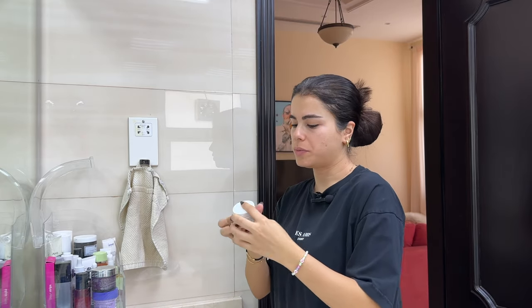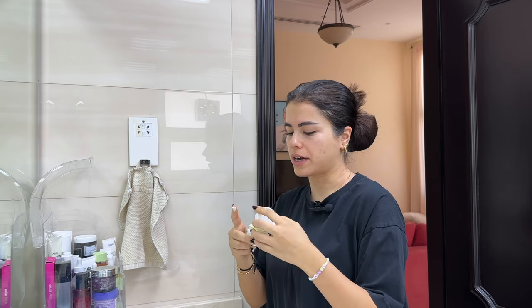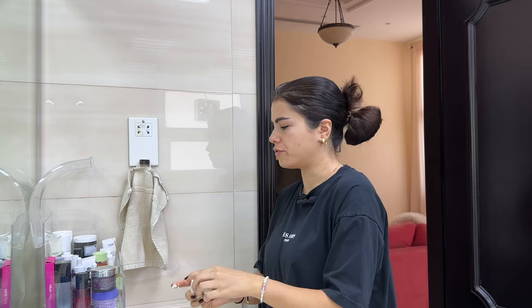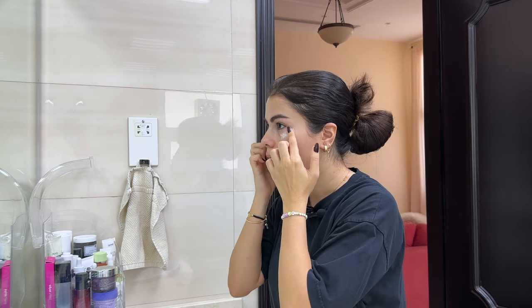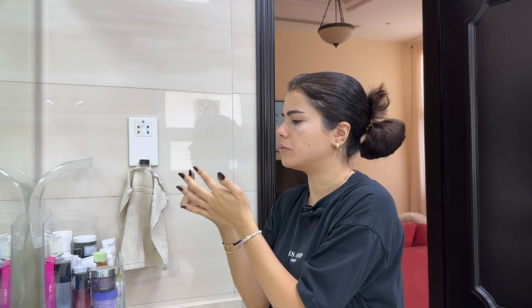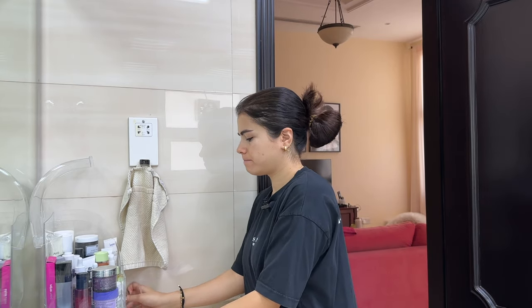Then I'm using the Kiehl's Creamy Eye Treatment. I love this. I was never really an eye cream girl until this girl came into my life. She's wonderful. I feel like it's become one of the most important steps in my skincare. I have to use my eye cream. I know you're supposed to use your ring finger, but it requires a lot more effort that way. Ugh, it just feels so good. The drawers of this could be a lot better.